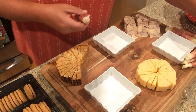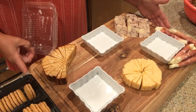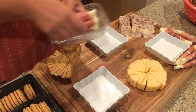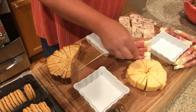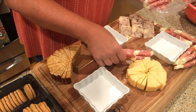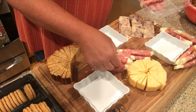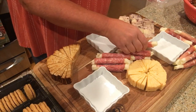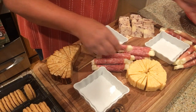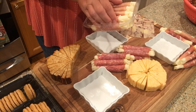Oops, I'm sorry, I got my arm across there. You can't see what I'm doing. I just threw those on the edge like that. And then what I think I'll do is put these here in the middle like that. There we go. This is just some salami. I'm not sure what it's called. I threw the box away. I'll do it like that.